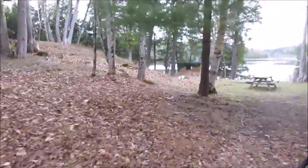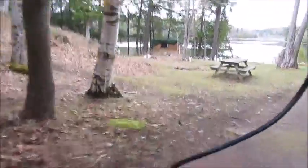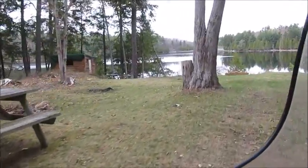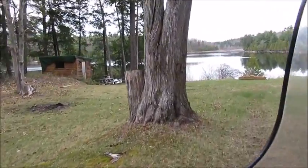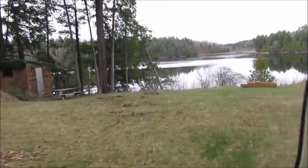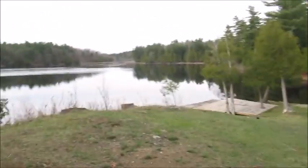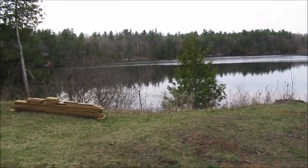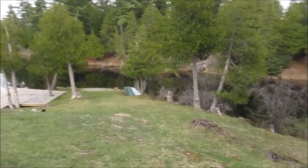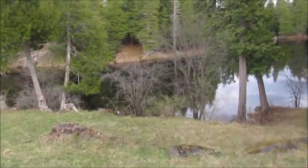Sounds like the suspension in this thing needs some oil. Okay, we'll stop here. So my house is that way, about 1.5 kilometers, maybe a little bit more.